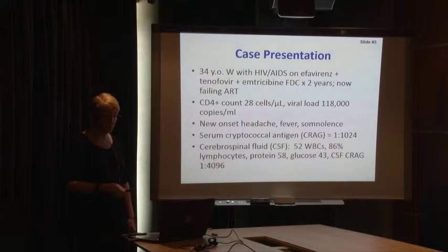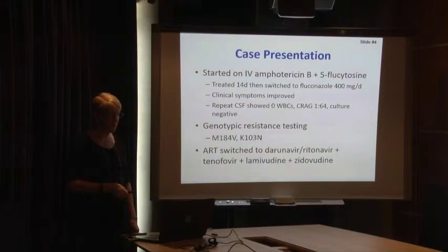She had 52 white blood cells, 86% of those were lymphocytes. Her protein was only mildly elevated at 58, her glucose was mildly decreased at 43, and her cerebrospinal fluid cryptococcal antigen was also quite elevated at 1 to 4,096. She had no focal deficits on physical examination, and other than the headache and fever, no other major physical findings.